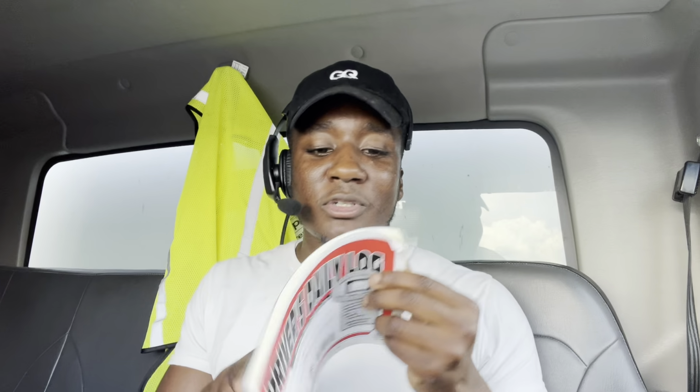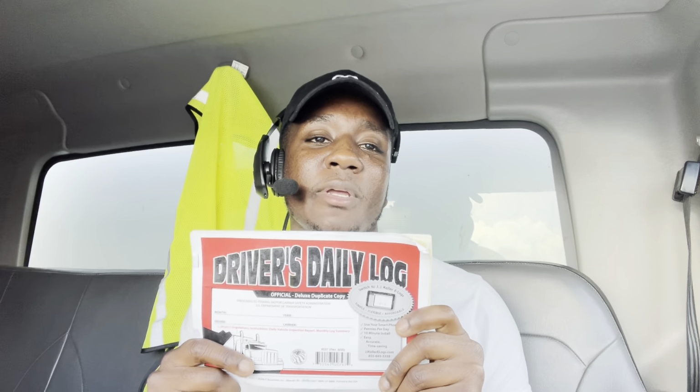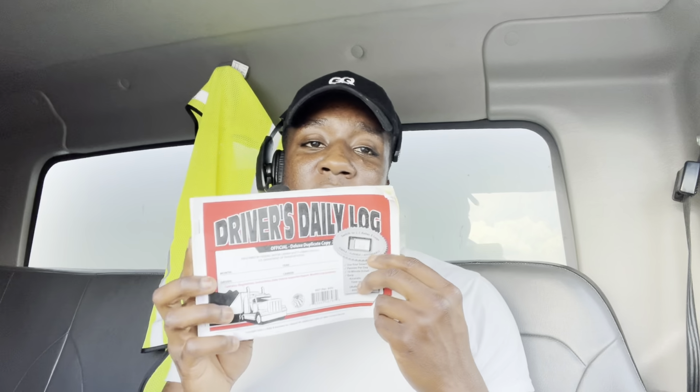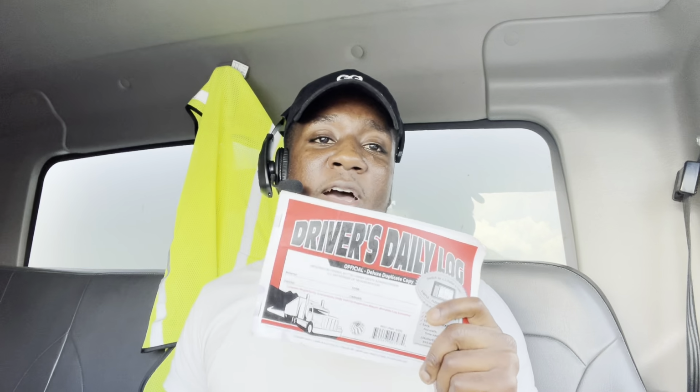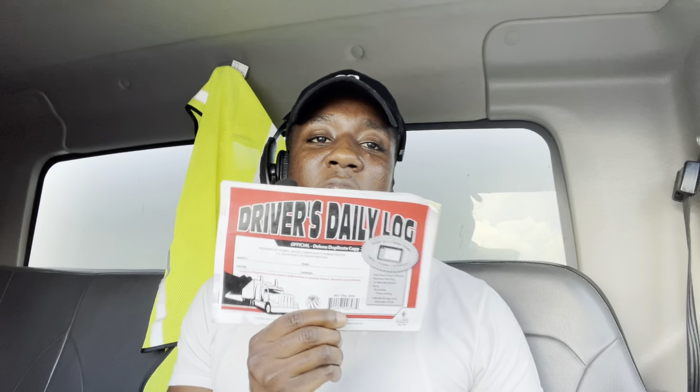The first thing you need in your truck at all times if you OTR is an old school paper driver log, because people don't use these as much anymore. Actually, this is a DOT requirement. Even if you are running the ELD, the electronic logging device, you're going to need a paper log in your truck at all times. Because if you have a malfunction with your ELD, you still need to be able to log your hours. You can find these in any truck stop, and they only run a couple bucks. So make sure you have this in your truck at all times.